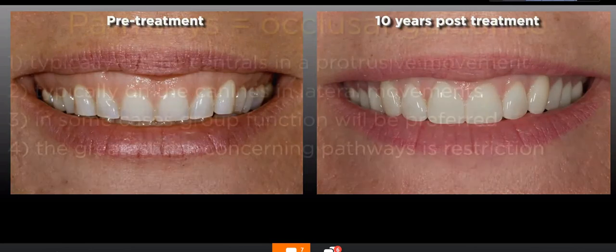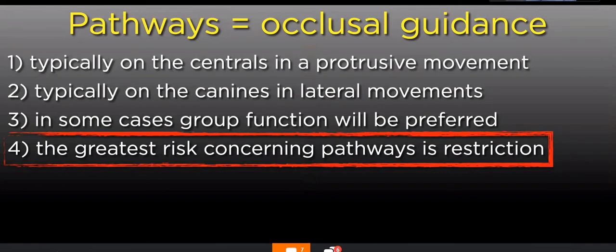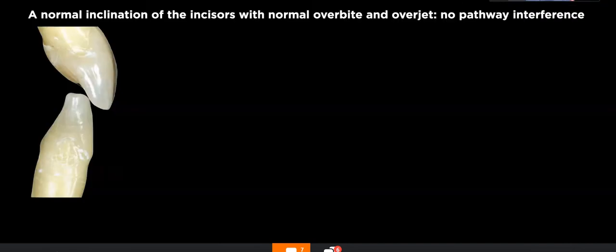Now, you saw the edge-to-edge relationship we try to create. Let's talk about this concept of a restricted pathway. When we talk about the pathways of guidance, what we're really talking about is overbite, overjet, and inclination of the maxillary teeth. Think of the lower incisor as a stylus and the maxillary anterior tooth as the pathway. The more upright the maxillary tooth is, the more locked in the patient is. The more proclined the upper tooth is, the more freedom the patient has.